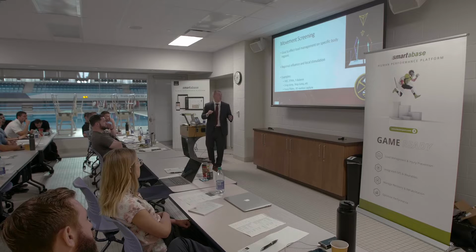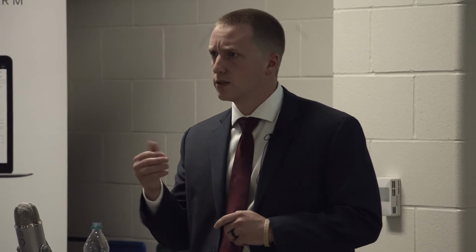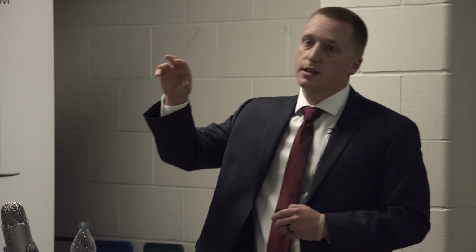The next one is movement screening. This falls back into that regional influence and local stimulation. The goal is to effectively manage load at any segment or muscle in the body. Again, you're doing that right now through your functional movement testing, whether it's FMS, Y balance, whatever. On the lower end, some people I'm sure are using the Fusionetics. That's another one of those quick, easy movement screens. But then we can get into some drop jump analysis, stop jump analysis, and on the higher end, force plates, 3D motion capture.